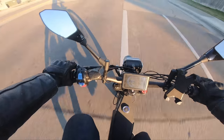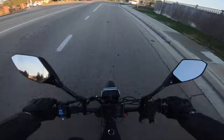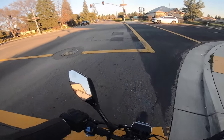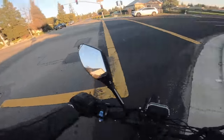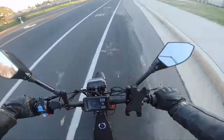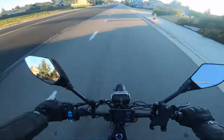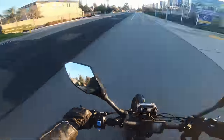And now I will turn here. I can feel the regen bite really hard. I feel like that's what I'm feeling mostly when I hit the brakes. The regen kicks on and it's pretty aggressive. So I personally like that a lot.